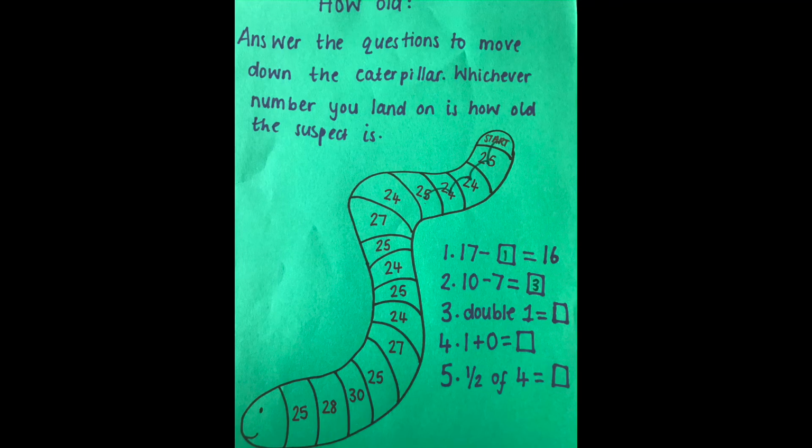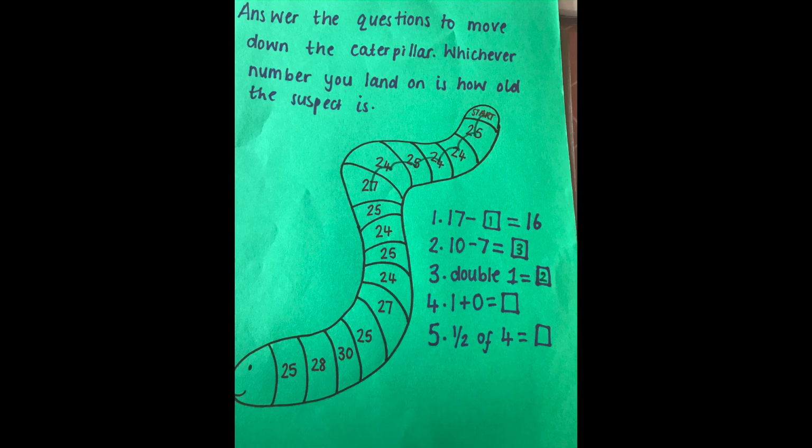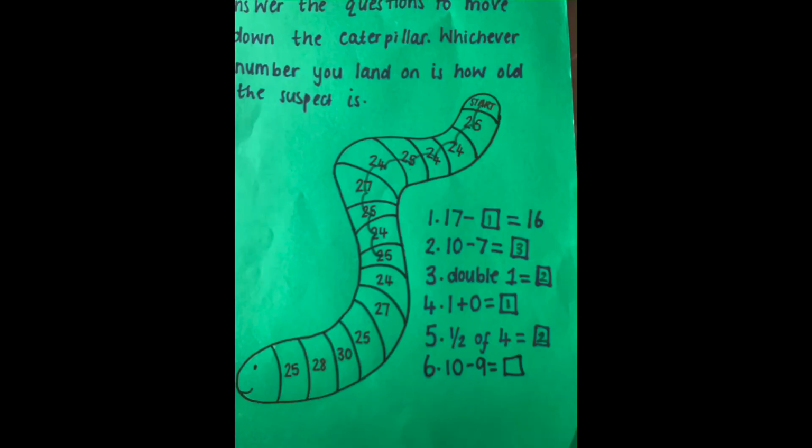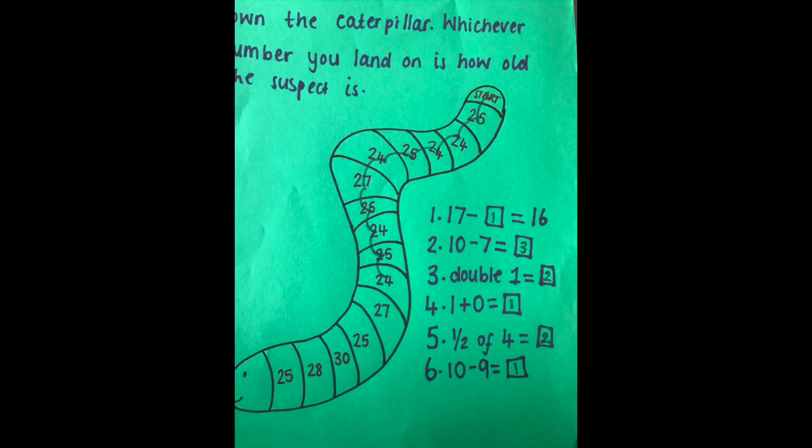We've got to double 1. 1 add 1 is 2. So let's do 2 jumps onto 27. Then 1 add 0. 1 add nothing is just 1. So we will do 1 jump onto 25. We then have half of 4. Half of 4 is 2. So we're going to do 2 jumps onto 25. And finally, we have got 10 take away 9. We're going to go 10, 9, 8, 7, 6, 5, 4, 3, 2, 1. 1 jump onto 24, which means our suspect has to be 24.